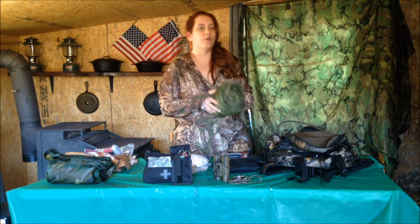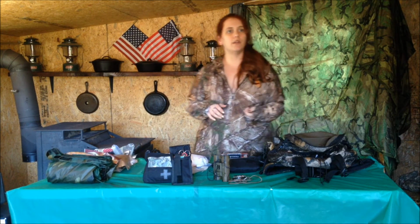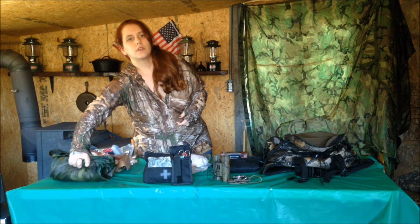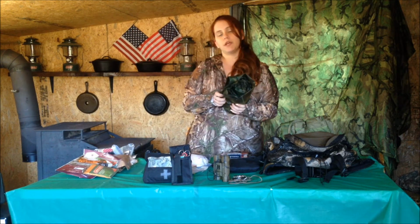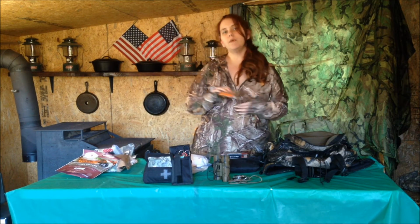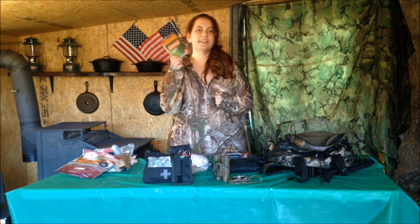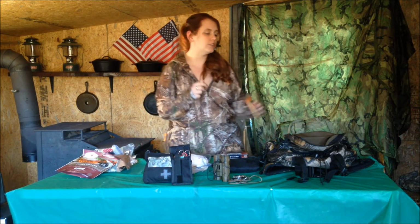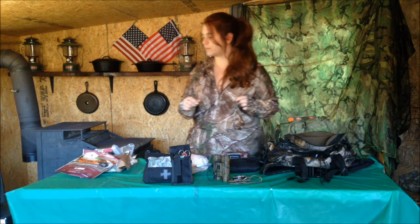Blankets are great for not just keeping you warm, but also as a pillow, or just keeping dry or covering up. A poncho. We prefer the military ponchos because they're more durable. But if you don't want to use a military poncho, you can pick up something as simple as an emergency poncho from a large retail store. These are really great even if it just starts raining and you just want to keep your clothes dry.